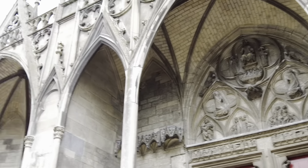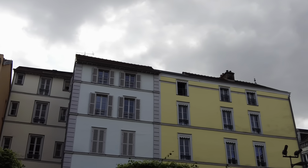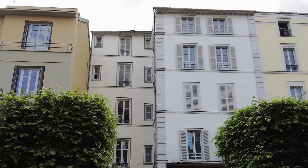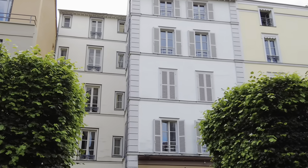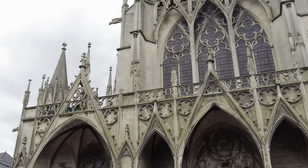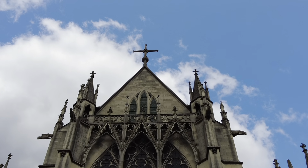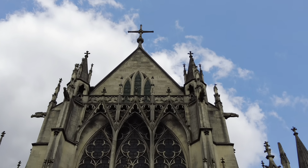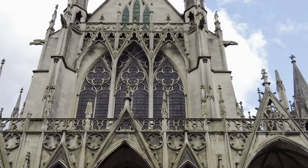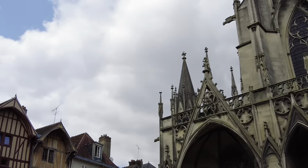Go back a little further and show you the church. Then I gotta get back to the station. I did not get to one of the museums, and I did not get to one of the churches, so we'll just have to come back. Just makes me excited to finally get back into Notre Dame soon. More half timber.